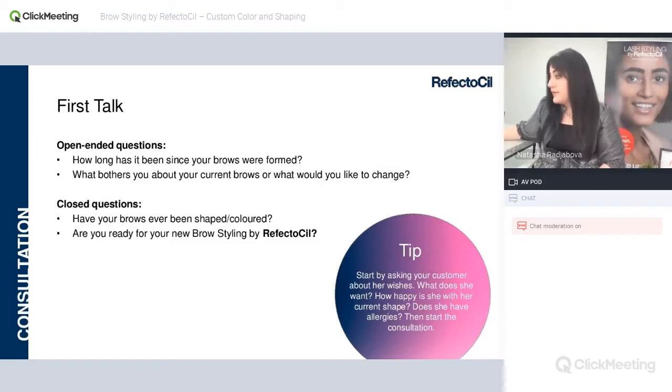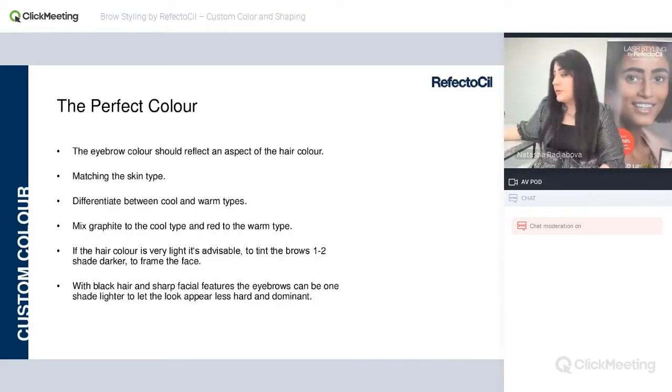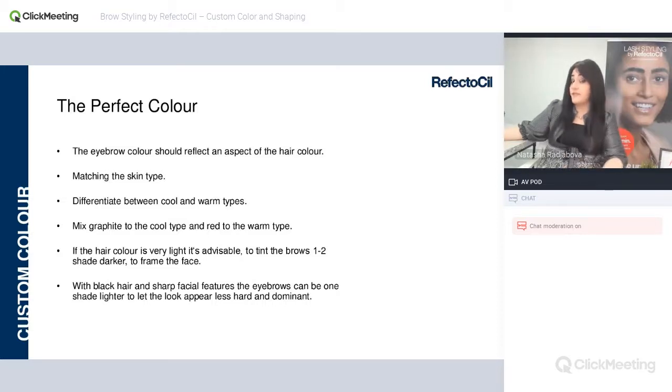Okay, now we're going to go to choosing the perfect color. So the eyebrow color should reflect an aspect of the hair color.